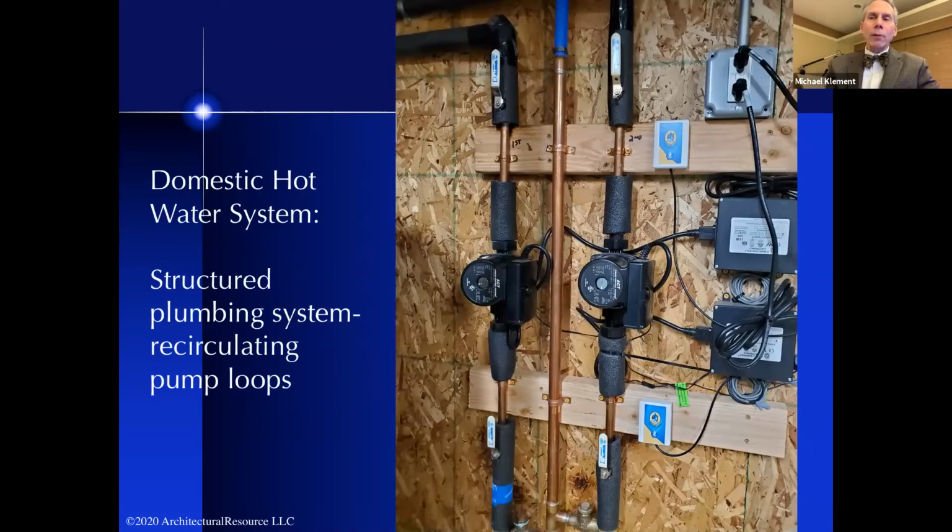Once we have the hot water, once we're effectively generating the hot water, then we have to think about distribution. In a high performance home, we're typically looking at something called a structured plumbing system, which is essentially a recirculating loop. So what this means is the water from the tank is sent out through a pump to the end use fixture, but rather than going down the drain as we're waiting for all that cold water to purge out of the system, there's a return loop that comes right back to the bottom of the tank.